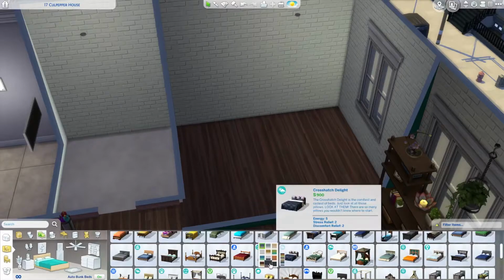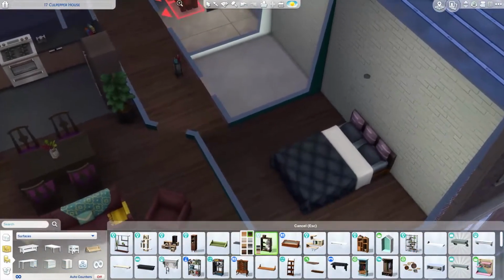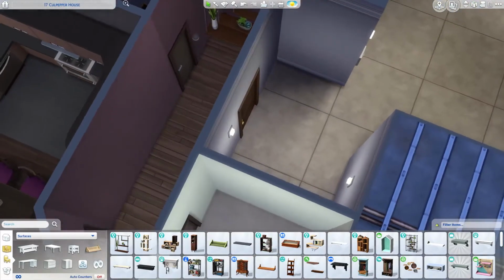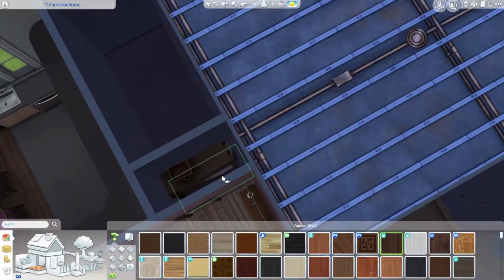And now we're moving on into the bedroom, and I got distracted a lot by some of the items I was seeing. So I put a bookshelf out in the hallway, and I ended up making that little nook into just like a storage room. I was going to maybe put laundry in there, but I decided to just go with the storage room instead.